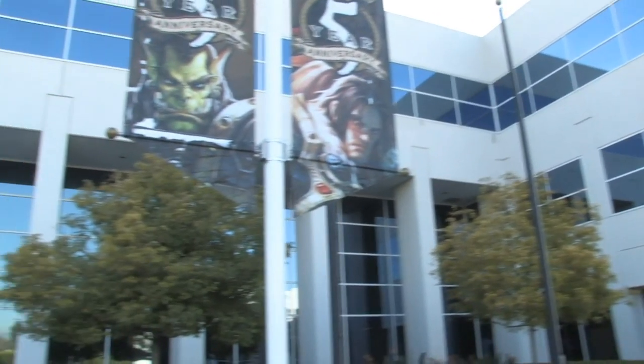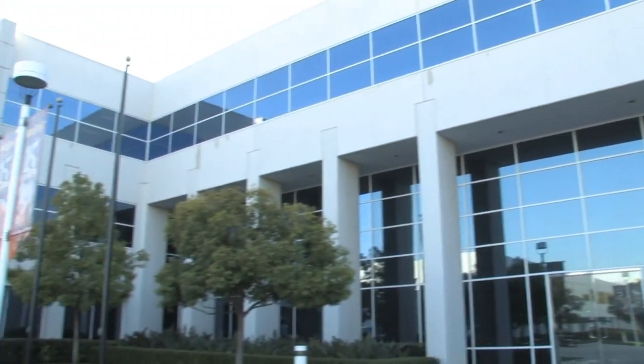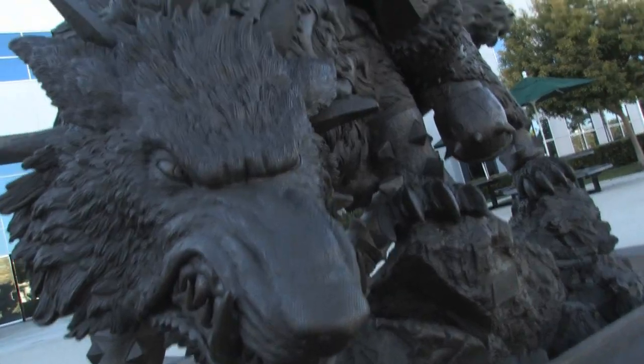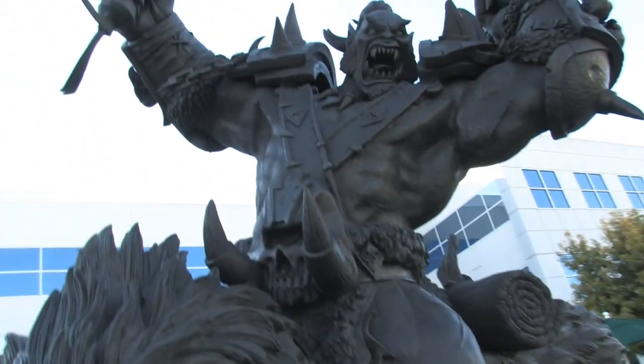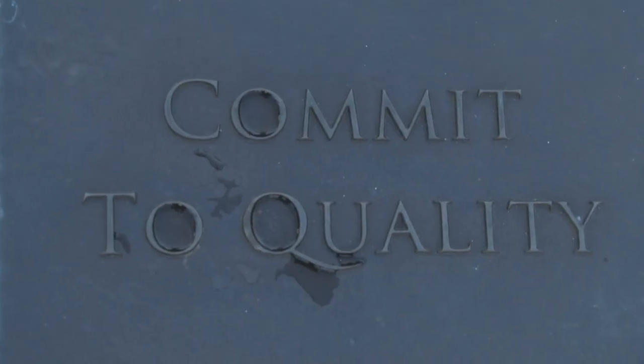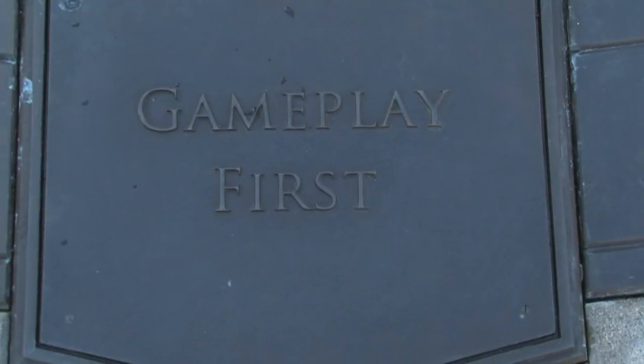Earlier this week, Blizzard Entertainment opened their doors to GameSpot for a look around their studios. Greeting the team at the entrance was the Blizzard Orc statue. Forged from Chinese bronze, the 15-foot sculpture sits upon Blizzard's ambition statement and the core values that the employees live by.